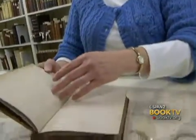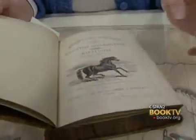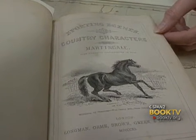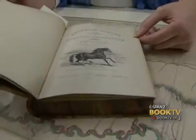Now, one of the first things we ask ourselves is, does this sound like a book that Roosevelt would own? And it is a book about hunting and fishing. And it's called Sporting Scenes and Country Characters. And it's all about outdoor life. So, yes, he probably did own it at one time.